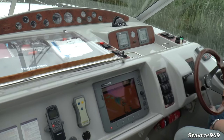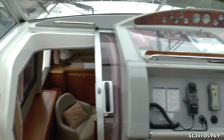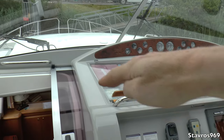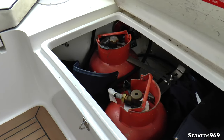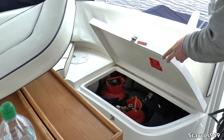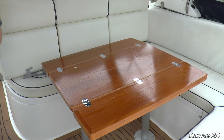So that is the top deck, and of course it's all finished in grey, and you're probably wondering why isn't it finished in white like the rest. This is to stop reflection on the windscreen. And these are where the gas cylinders are situated, here on the top deck underneath the seat. And that is your foldable table.